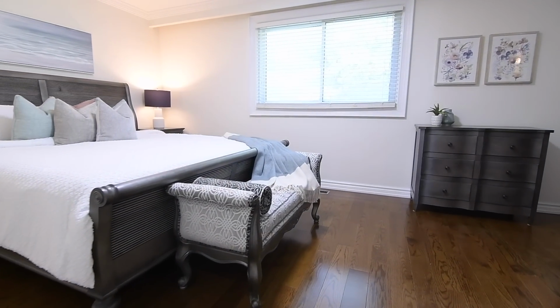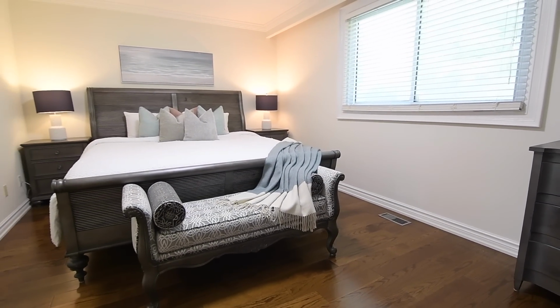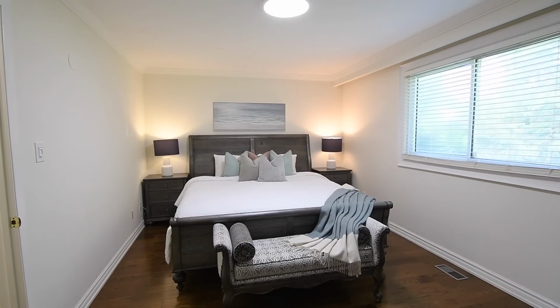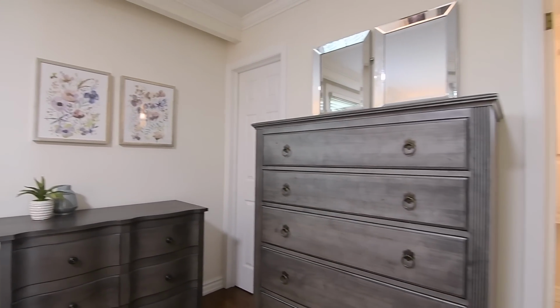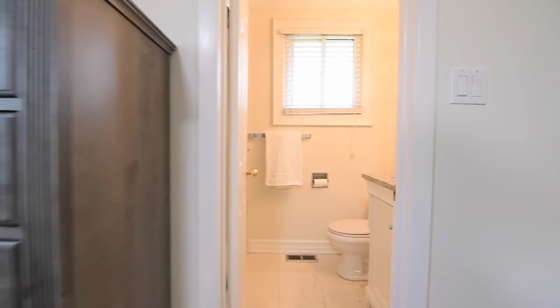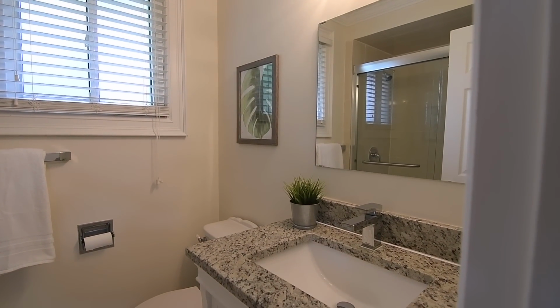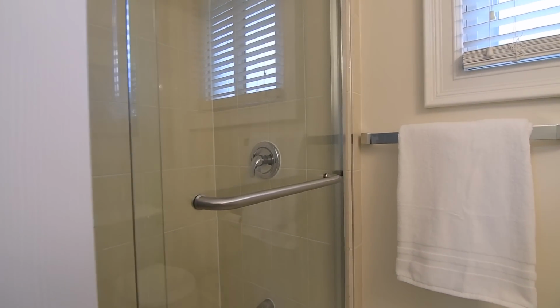Filled with diffused, natural light, the lovely north-facing master bedroom has a large window through which to enjoy the backyard greenery, can accommodate a sitting area, and has a walk-in closet. Its ensuite washroom showcases upgraded tiled flooring, crown moldings, as well as a vanity with a stone counter and an upgraded light, and was also recently updated with the addition of a tiled shower area with sliding glass doors.